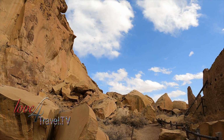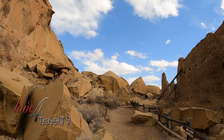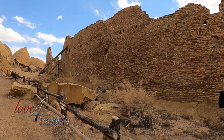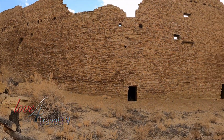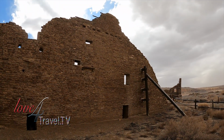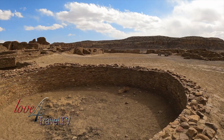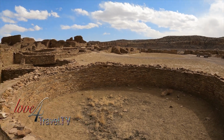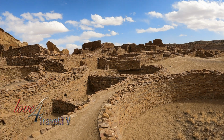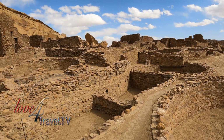Pueblo Bonito's walking tour is nearly a 1-mile round trip with several steep rises, narrow doorways, climbing and descending staircases. However, you can choose your path according to your mobility and simply exit through the plaza. Step carefully, there are drop-offs, especially into open kivas.